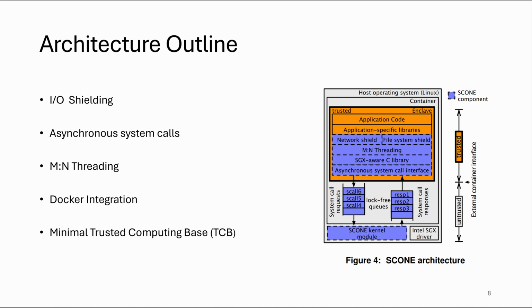Then finally, even though this is a little short, we have a minimal trusted computing base, or TCB, so only essential components run inside the enclave, and it reduces the attack surface because of the small size of the TCB. And then in the future slides, I'll get into the details of the things in the outline here.